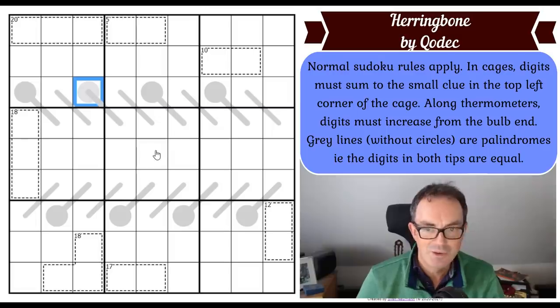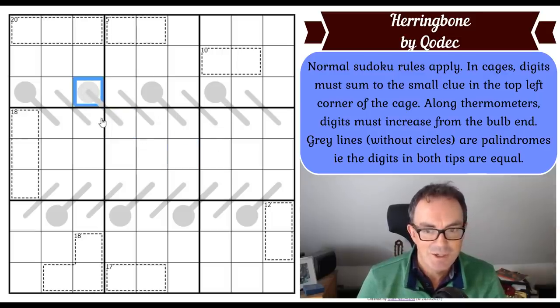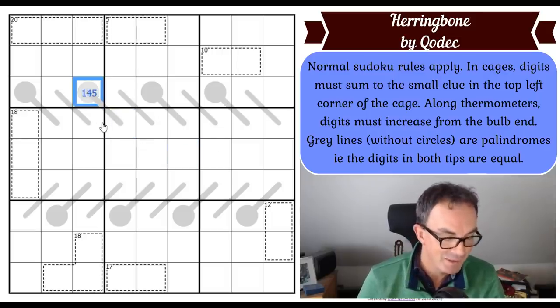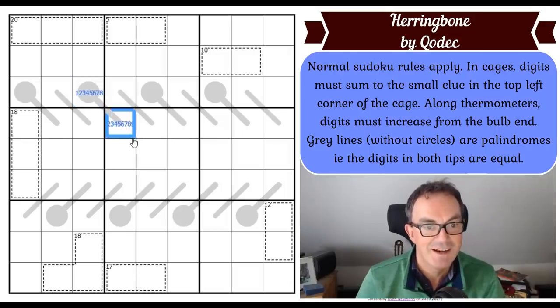Now, normally in thermo Sudoku, you get great big long thermos that you can actually do things with. But even Mr. Goodliff, I think, would struggle to justify pencil marking a thermometer. Well, how would it have to look? 1, 2, 3, 4, 5, 6, 7, 8, 2, 3, 4, 5, 6, 7, 8, 9. That was how each one of these thermos has to look at the start of the puzzle, which does not seem to be terribly helpful.